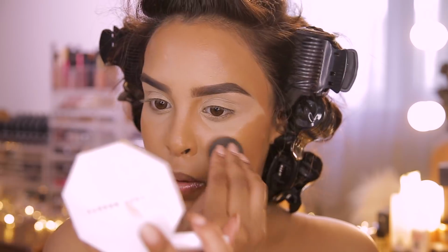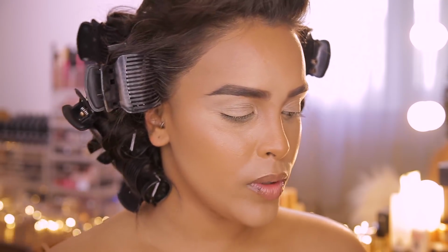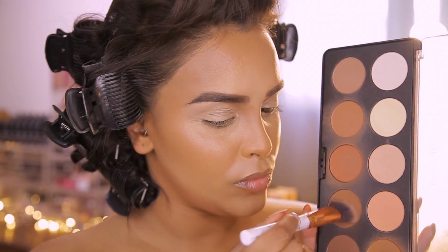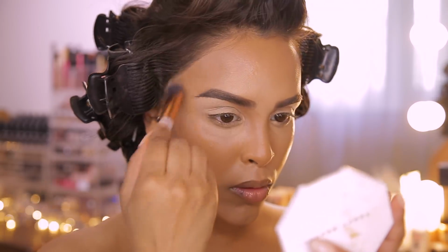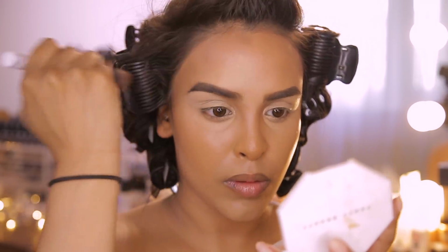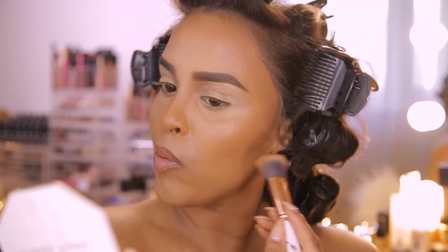I now really just want to play with my facial features, and I want to just contour very slightly. For contouring, I'm going to be using the BH Cosmetics Studio Pro Contour Palette. And I'm going to take this brown shade right here, which is a little bit cooler, just on this flat shader brush. I'm just going to slightly contour the hollows of my cheeks. I'm also going to do a little bit around my temple area and just underneath my jawline also.